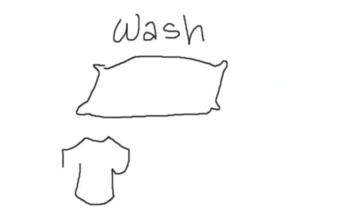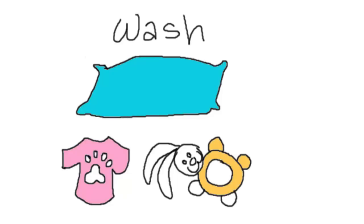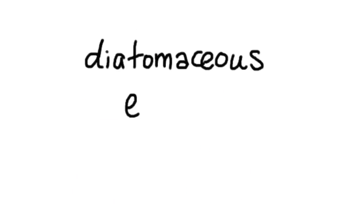Another important part of treating the environment is to wash all of your animal's bedding, clothes, and toys in a washing machine. The soap and water kill any live fleas and deteriorate flea dirt, while the heat from the dryer will kill any eggs. Another great way to kill fleas in the home is to use diatomaceous earth.